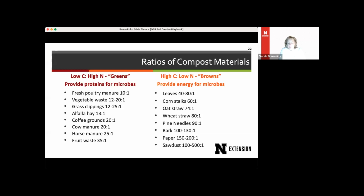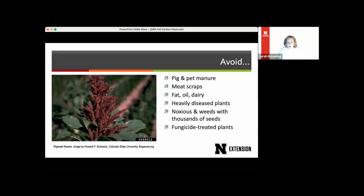So I've given you some examples here of some materials that we would consider green, which would be pretty much any kind of manure, green vegetable waste, green grass clippings, coffee grounds, kitchen scraps. Those would all be considered greens. The browns would be things like dried tree leaves, corn stalks, hay, straw, pine needles, but even paper. You can shred paper and put that in a compost pile. You could even use sawdust and put that in a compost pile. So there's lots and lots of things that you could add to a compost pile.